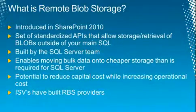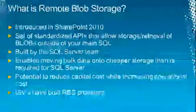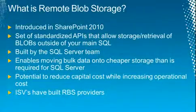Does everybody know what a blob is in SQL Server? All right, perfect. If we know that, then that's the blob part of remote blob storage. It's really about taking that varbinary, which SharePoint stores its documents as within the SQL database, and extracting that outside of the SQL database, right? And that's the remote part. You've taken this blob and pulled it away from the SQL database, and you can put it on a different set of storage.